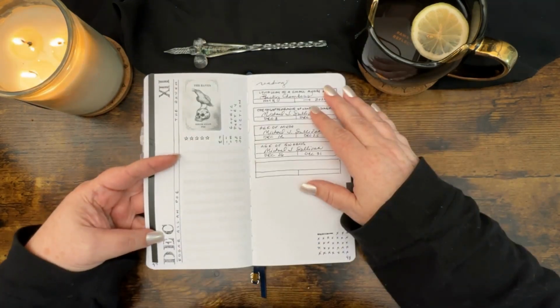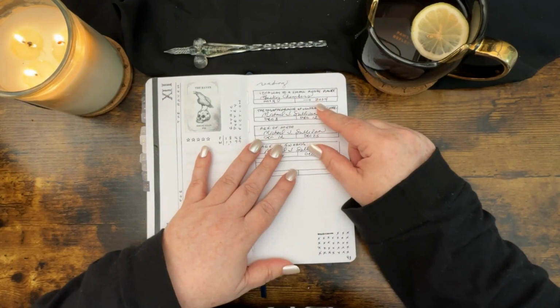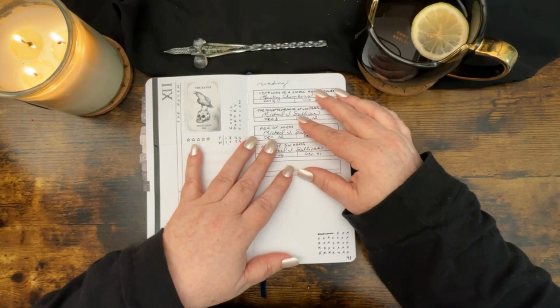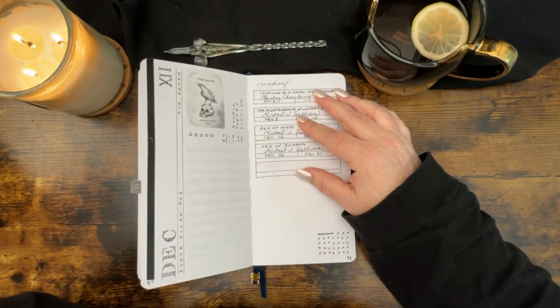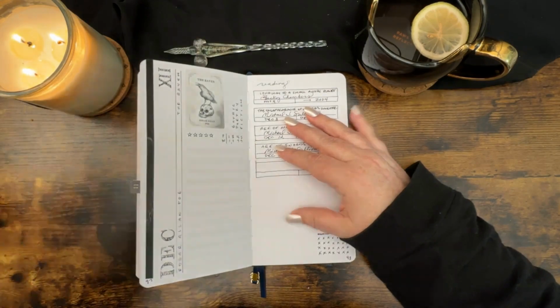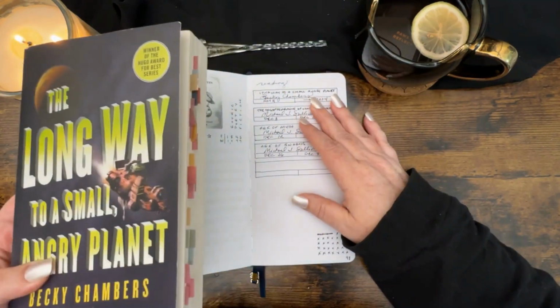Moving on to December. I came into December reading Long Way to a Small Angry Planet by Becky Chambers. I'm loving this book. But I also came into December with COVID. It just wasn't a good time. And I've had COVID brain. Focusing has been very difficult, and reading a physical book has been nigh impossible. So it is right here, and it's going to be my first read of 2024.